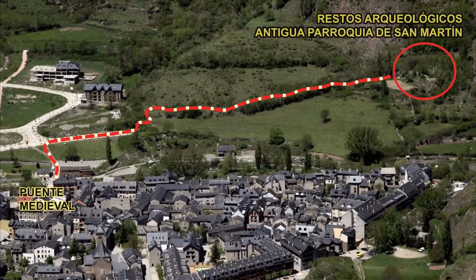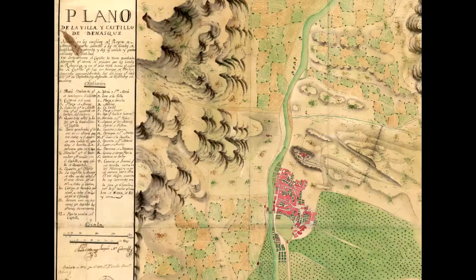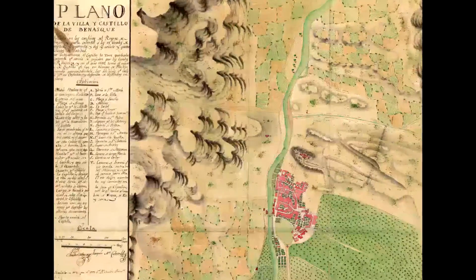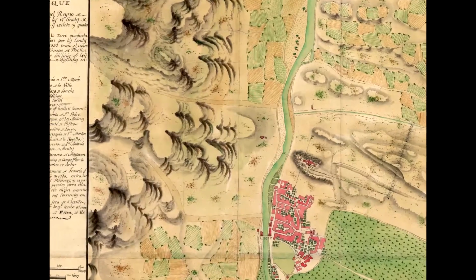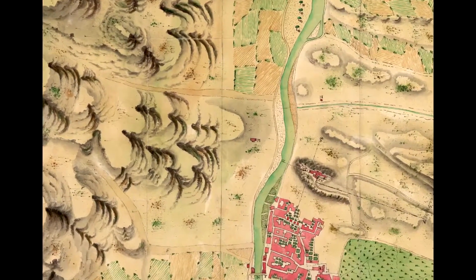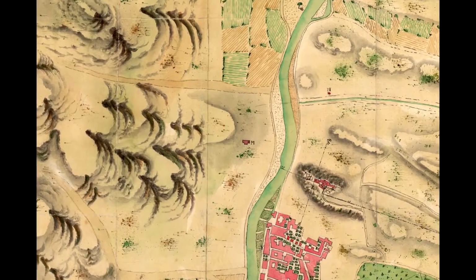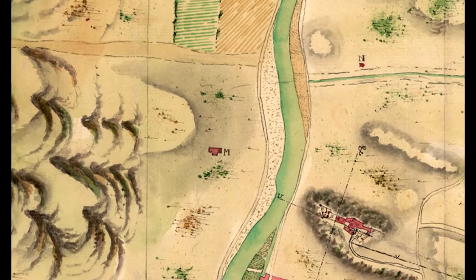San Martin. Built between the 10th and 11th century, it disappeared as a monastery, although it remained as a parish church until the 17th century, and later as a shrine until the late 18th century. During the War of Independence, it was demolished on the order of the French commander, Fouque.